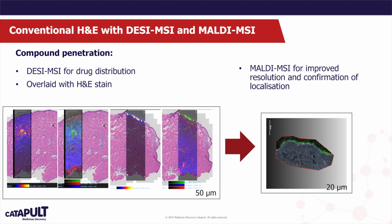So this can be applied to a number of different problems in the drug discovery space. We can do drug distribution type analysis. In the example that I've got here, you can see that a compound has been applied to some skin. Let's say the first two images on the left are compound A, and the two images to the right, so 3 and 4, are compound B. And here what we've done is taken a section after treating, a cross-section through that skin onto a microscope slide. We've then performed DESI mass spec imaging, and we've been able to identify the drug localization throughout the skin.